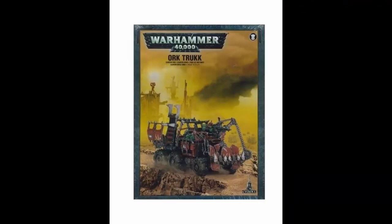The Ork truck is good value. It's still a fairly cheap kit, one of our cheaper kits, certainly in terms of vehicles. It has gone up a bit lately, like with a lot of GW's range, but it still represents pretty good value for what you get in the box.